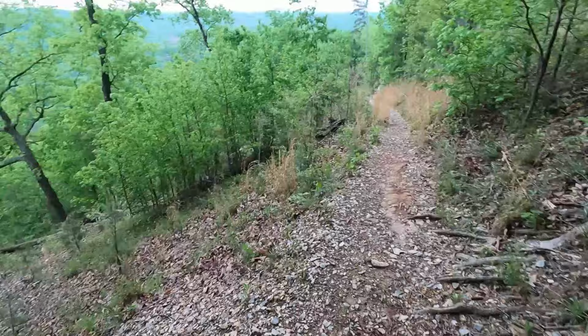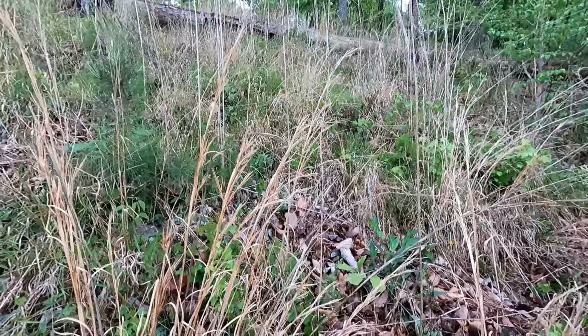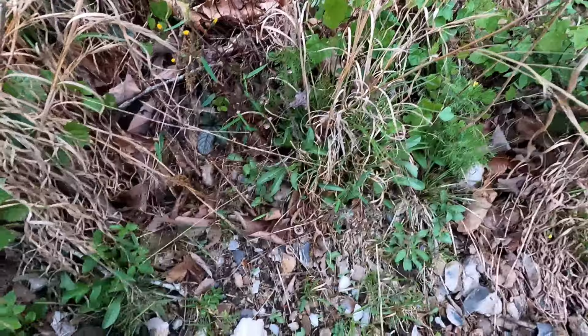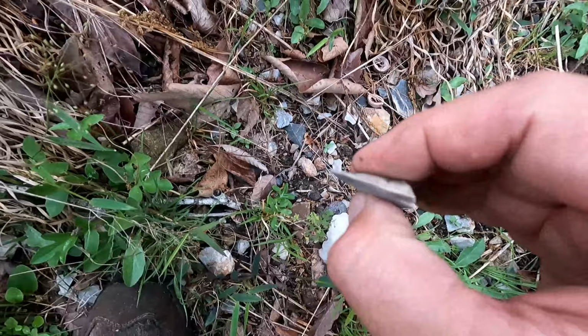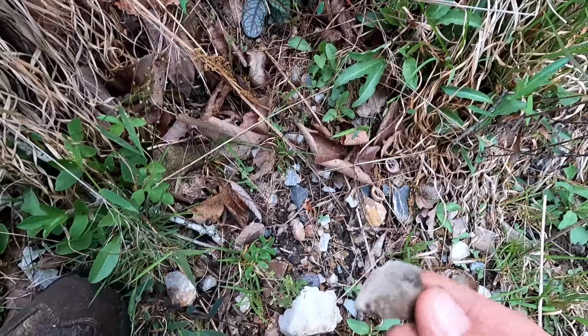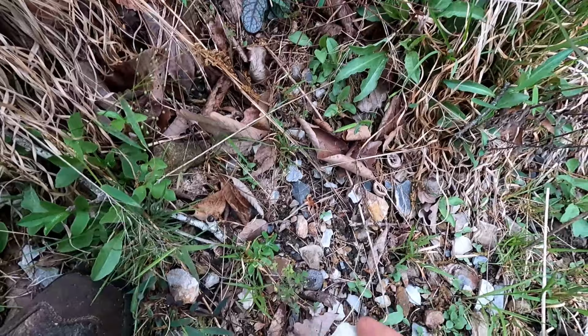Okay, came upon these shards on the side of the mountain. Looks like they've been worked. The Indians used to come up here and make arrowheads and stuff. These are just like little shivers that have been knocked off while they were working. You can tell that one's got a flat spot right there.